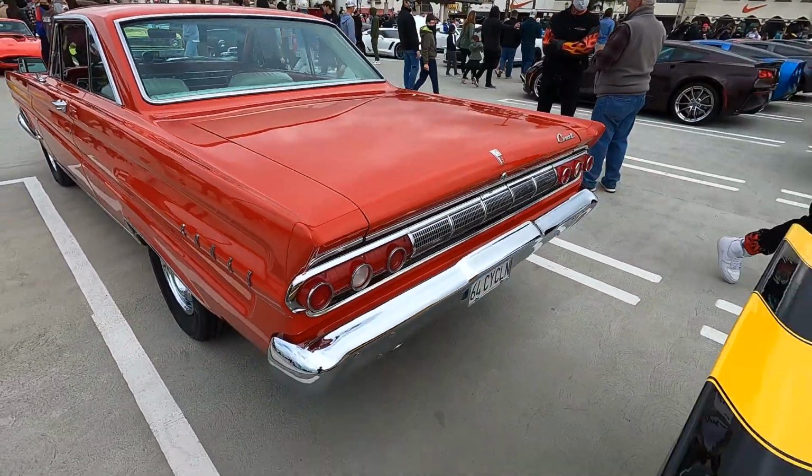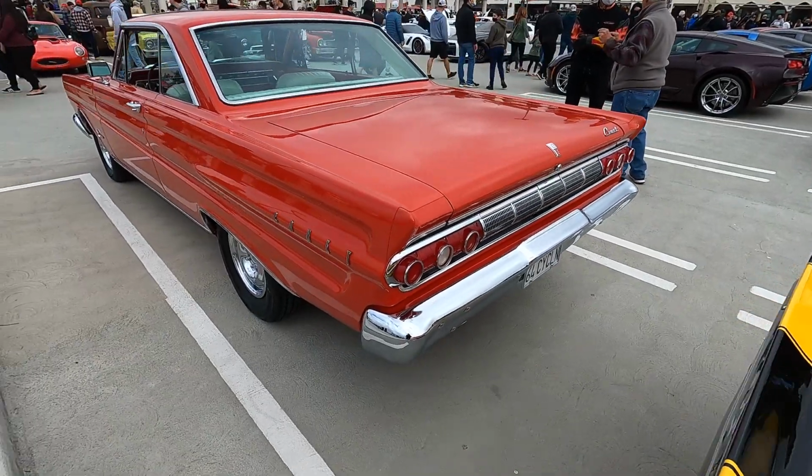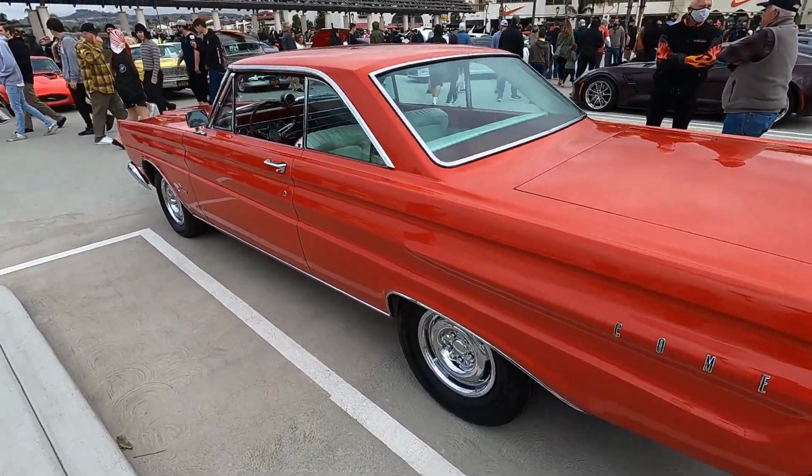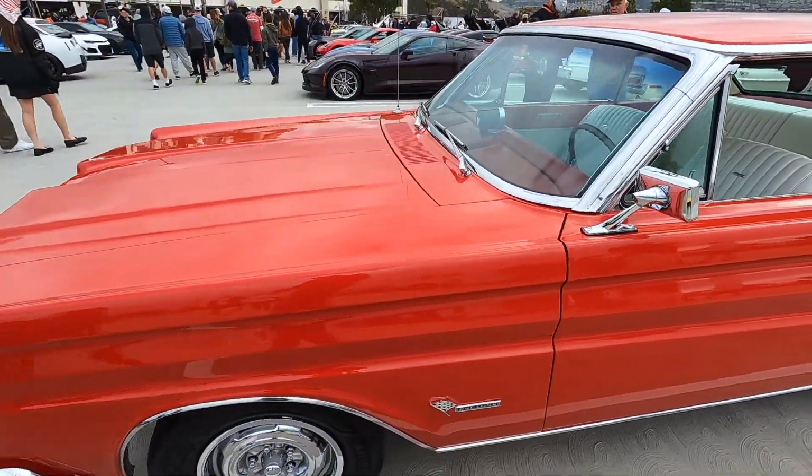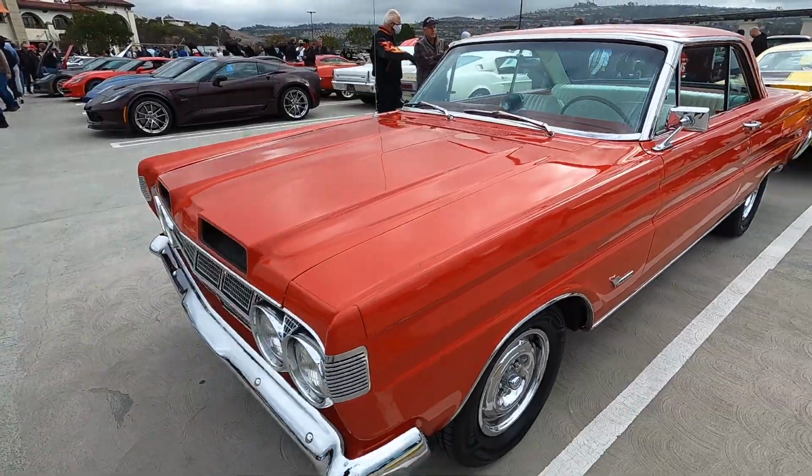So isn't that amazing? This beautiful Comet. There's still cars out there to be found. Get out there, check those containers, check those barns. Wow, this is beautiful. Another contender for car of the week for sure.